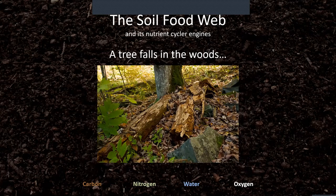So a tree falls in the woods. Now, again, we already know how decomposition works. And so in that way, we already understand how composting works. If I asked you to do just a little thought experiment here, let's take a look at this fallen tree.